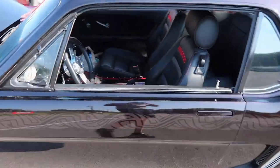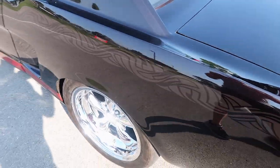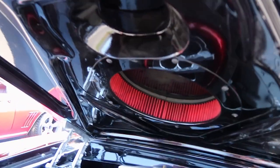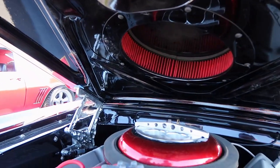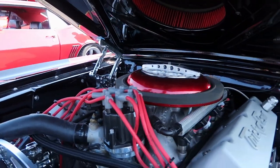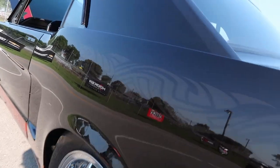Chris Lee from Kiwi Customs built this rad Mustang, the KSV 9000. So what kind of engine we got in here, Chris? 557. 557 big block board, huh? Big block board, yep. Nice. Just barely fit in there, huh? Yep.